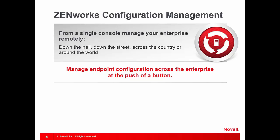Well, now they are making their own decisions about what endpoints and applications they want to use, but they still expect you, IT, to get it for them, to support them, to troubleshoot them for them. Really, quite frankly, you have better things to do, but you don't have to do it yourself to make it all happen. To solve this problem, ZENworks Configuration Management performs the following fundamental tasks.